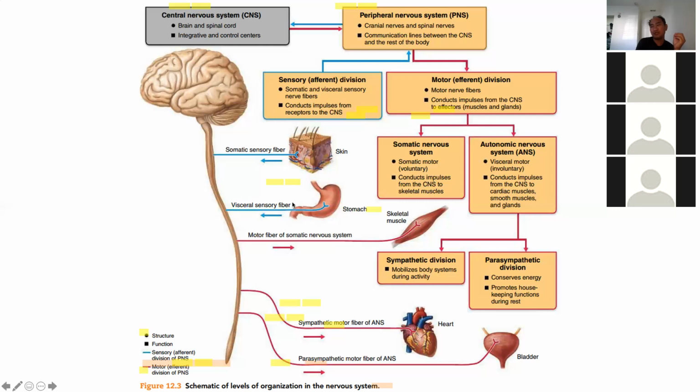But the one I said earlier, touch, temperature, joint position, that sort of sensation we call somatic, from the body, somatic sensory sensation. So we have two types of sensation: one coming from the body, which is temperature, touch, joint position, and one coming from the visceral organs, which we call visceral sensory.